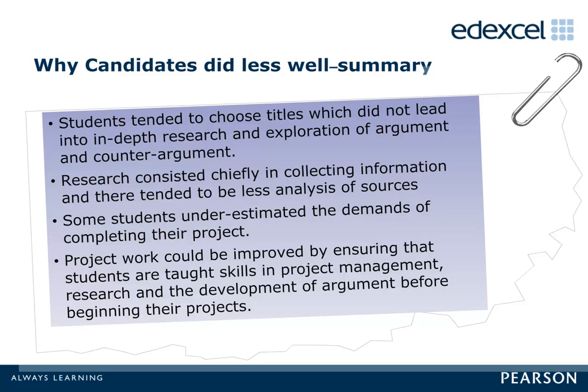The following points explain some of the characteristics of less successful projects. Students tended to choose titles which did not lead into in-depth research and exploration of argument and counter-argument. Research consisted chiefly in collecting information, and there tended to be less analysis of sources. Some students underestimated the demands of completing their project. Project work could be improved by ensuring that students are taught skills in project management, research, and the development of argument before beginning their projects.